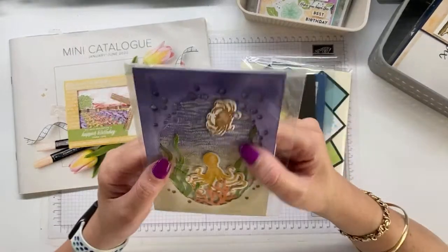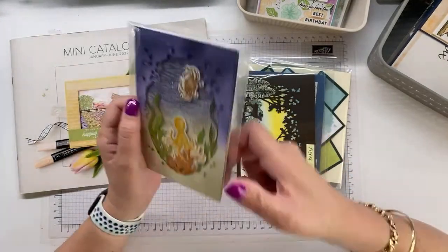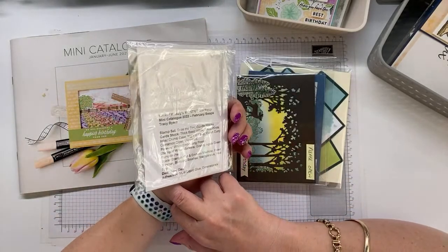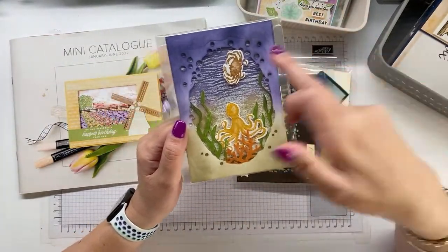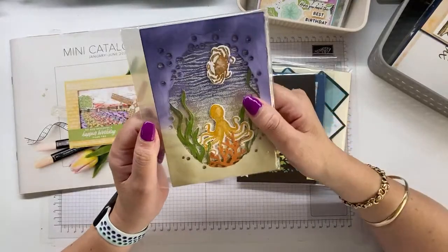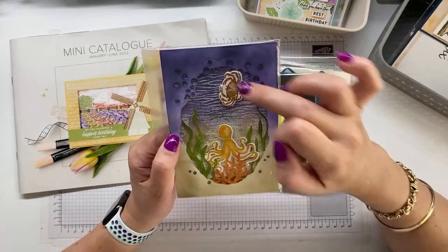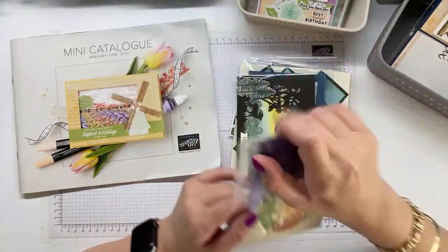Okay, this one is from Tracy Byers, and she has used the Seize the Day and Gentle Waves stamp set. So she white heat embossed the Gentle Waves on the background, and then did she use blending brushes? She did use blending brushes to do this beautiful background, and these are the Seize the Day dies, and you get all these beautiful pieces. I just love that vignette, and I love that the crab is just hanging there. That is a bit cute. Really, really, really beautiful card.